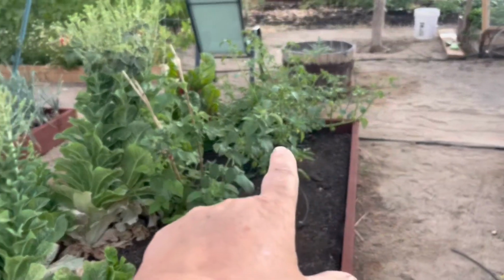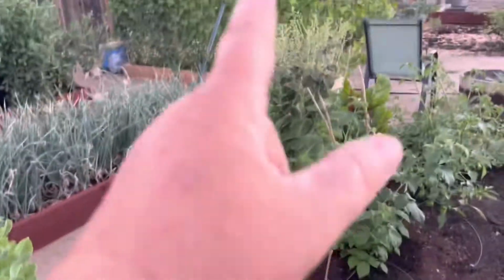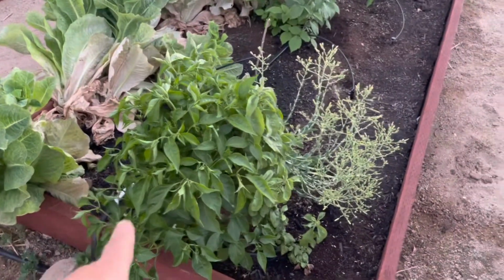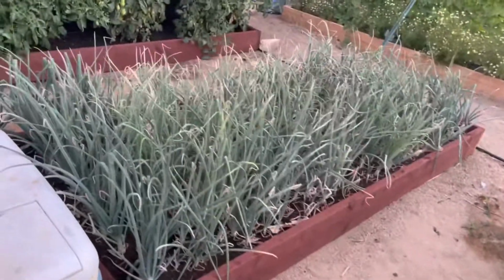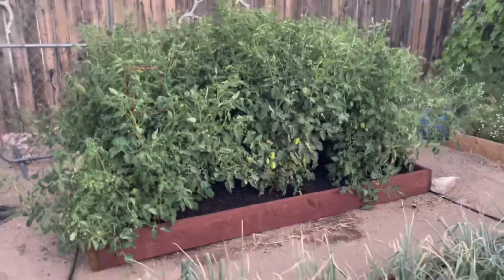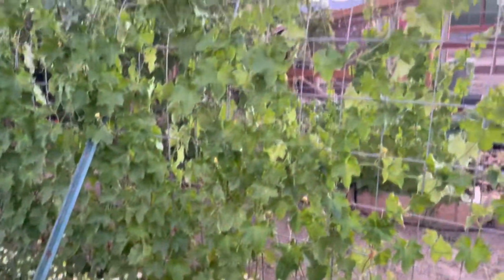But there's tomatillos down there. There's Swiss chard and some lettuce that I'm allowing to go to seed to harvest the seeds. We have our pepper plant that has lots of flowers, but nothing yet. There's a stevia plant, all of my onions, and this bed of Roma tomatoes that are doing amazingly and are filled with Romas. And here we have half of our chamomile, and then our loofah arch.